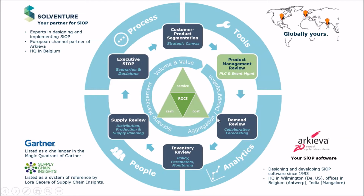Second key enabler here, aggregation, disaggregation. The devil is in the details. So in planning, in the end, you need to ship a specific SKU to a specific customer ship to location. So it's in the details. But again, if you want to run scenarios, if you want to tie in the management, you will need to be able to present figures on an aggregated level. And only when you see big deviations there, then you want to be able to drill down into the details. Well, aggregation, disaggregation is really key in driving this S&OP process forward.